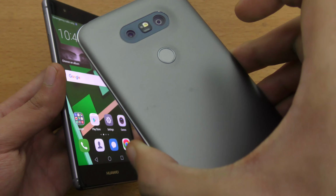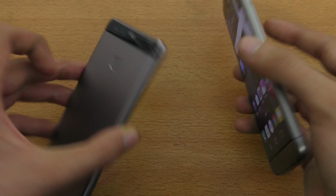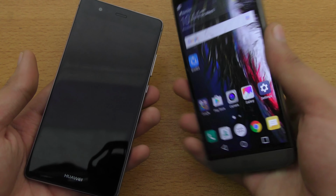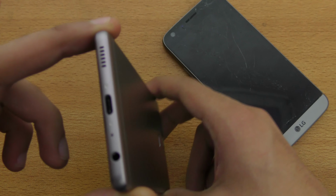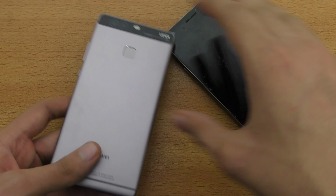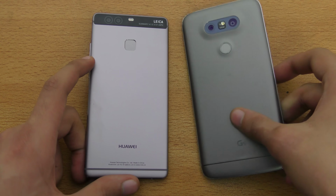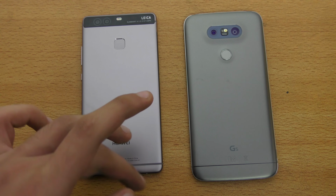So yeah, that was a speed test battle between these two phones. Of course, the P9 costs less compared to the G5. At least where I live, it costs around $500 for the 3GB RAM model. So I'm really satisfied with the performance so far, and it performs really well. You should watch the speed test video with the S7 Edge also. And if you're thinking of buying this phone, I mean, it's a great choice.